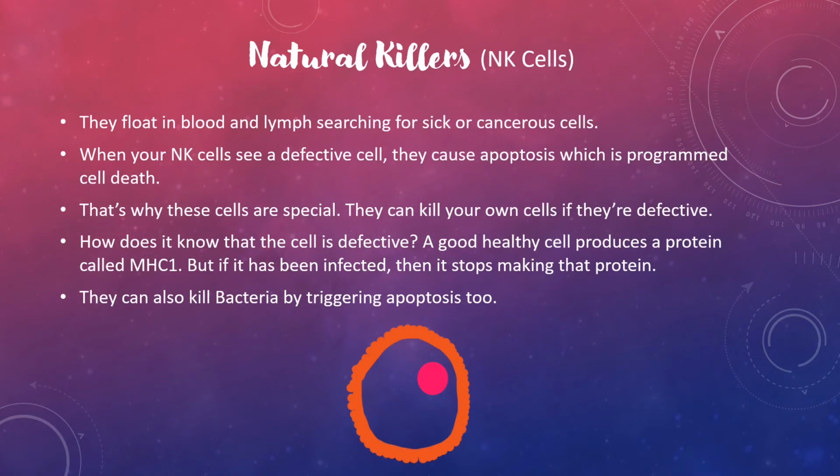Natural killer cells, also known as NK cells. They float in the blood and lymph searching for sick or cancerous cells. When the NK cells see a defective cell, they cause apoptosis, which is programmed cell death. This is why the cells are special. They can kill your own cells if they are defective.